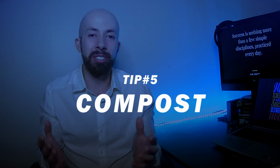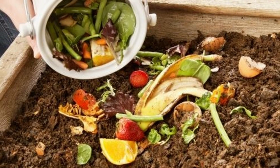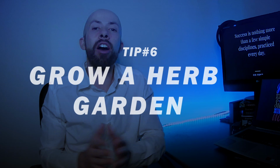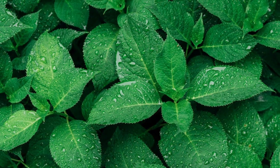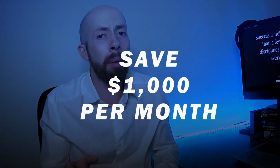Number 5. Compost. If you live on a property with a compost, put anything you aren't eating outside and watch it all grow. If you go to Home Depot or Lowe's to get a bag of dirt, you're going to pay $17 to $23. Really start creating your own nutrient-rich dirt now, so that when you're ready, you can plant your own garden in the spring. You're all prepared. Number 6. Grow a herb garden. For just the cost of a few pennies for the seeds, you can create a self-sustaining indoor herb garden that could save you up to $100 per month or $1,200 a year, all year round.